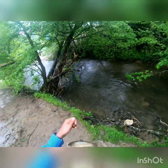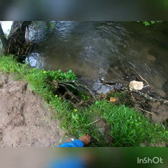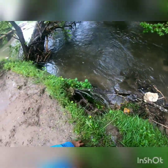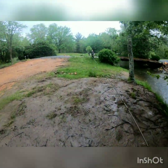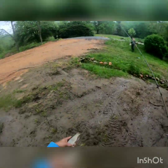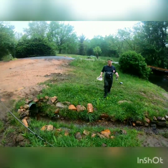Nice fish. Oh, no, no, no, no, no. No, you don't. You're not taking my lure with you. Killing it. Yeah, first cast, that rooster tail broke off. I had to break him off. It was stuck in the rocks. He just broke me off and he almost fell in the water. I was like, no, you're not taking my Panther Martin with you.